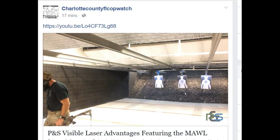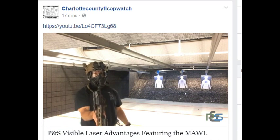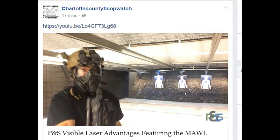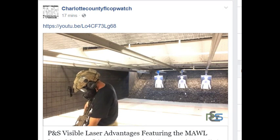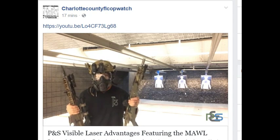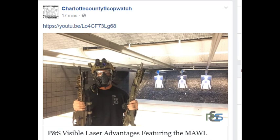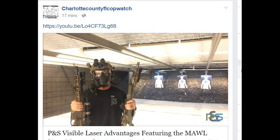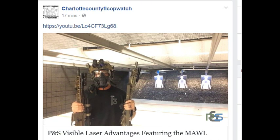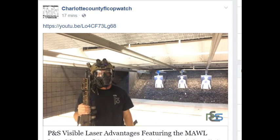Visible lasers get a bad rap because when all things are equal, they're just slower than using a red dot reflex optic. But there are times when a visible laser is going to give you an advantage, and when you're shooting with a protective mask, that is one of those possible times. I have seen level one teams that have actually used C-burn funding to fund their IR laser program because the IR laser program came with the visible laser.